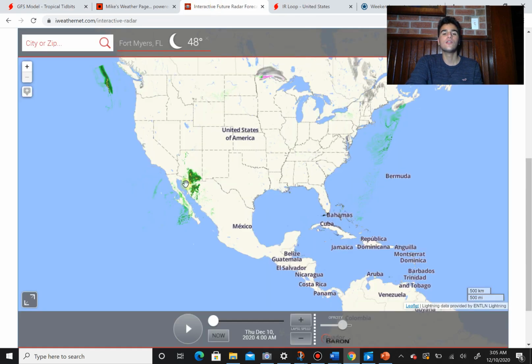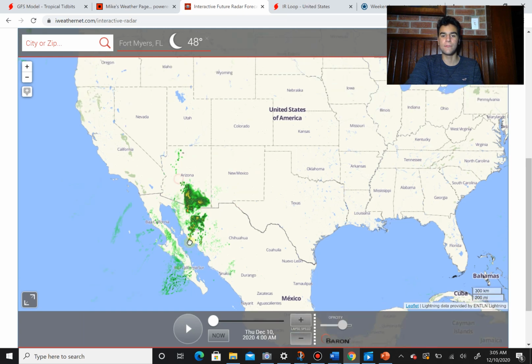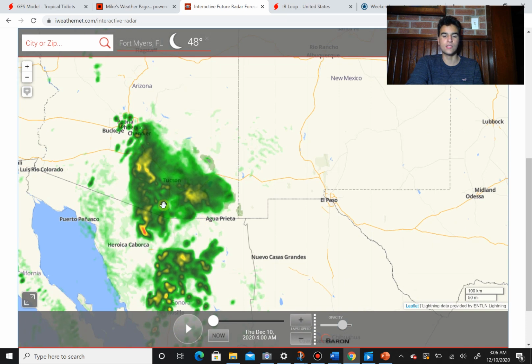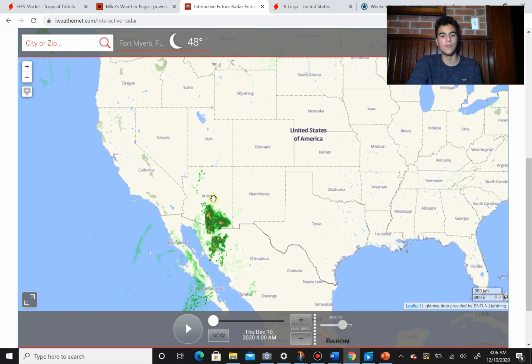However, the only noticeable rain band located in the United States as of right now is this rain band towards southern Arizona, and you see it's pretty defined. You see the yellows, you see even some reds, as these are mostly moderate to heavy rain showers at this time, and it's as a result of this.